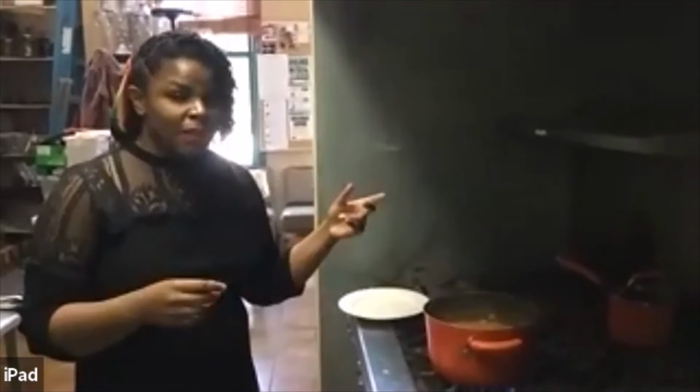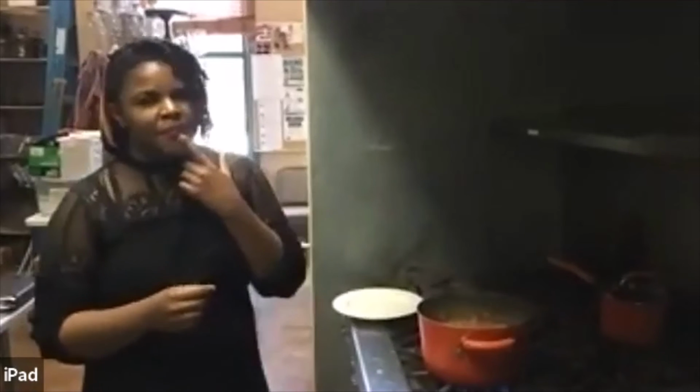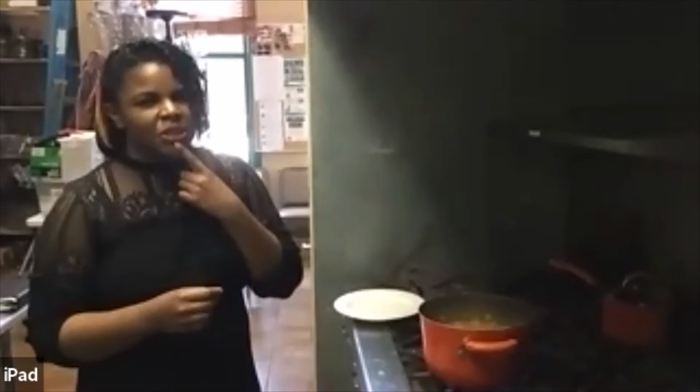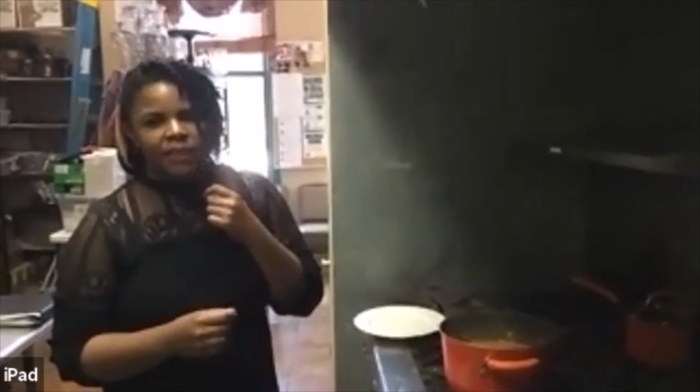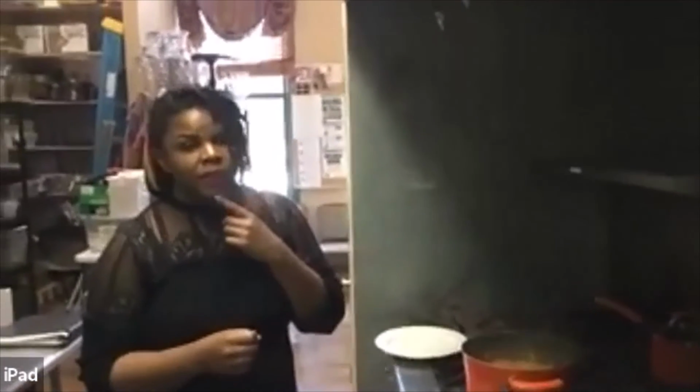As far as a non-alcoholic beverage, I don't want anything too sugary either. Probably a simple tea would go really well with this. Or sorrel. Have you ever heard of sorrel? Sorrel is a Jamaican drink made from hibiscus flowers. You steep the hibiscus flowers, make it into a tea, add a little bit of ginger and some sugar, and that's pretty much it. It comes out as a bright red, colorful tea.